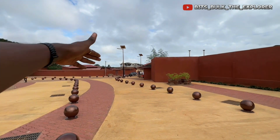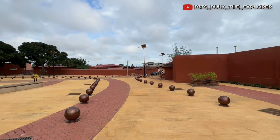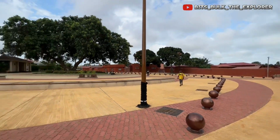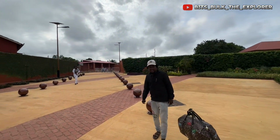So these pots you see on the floor were made to represent the slaves, and the path they form shows the parts through which they come into the market and the parts through which they exit the market after they have been branded. Now let's go to the third place, which is called Zoungbodji.